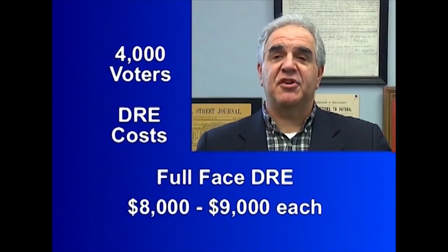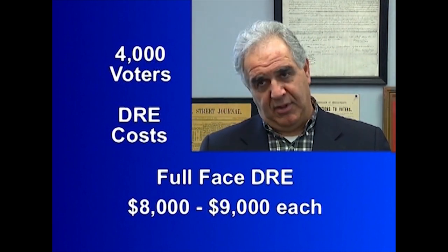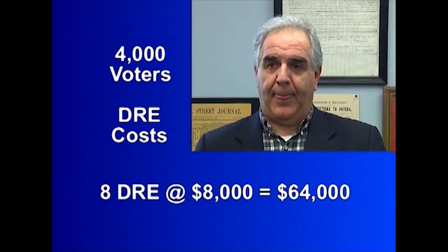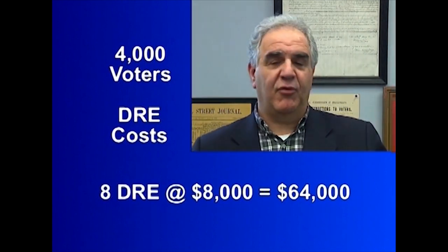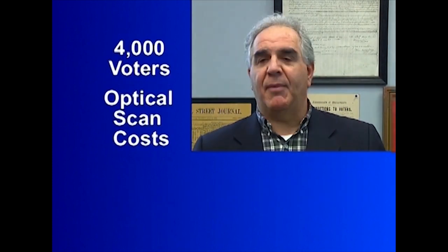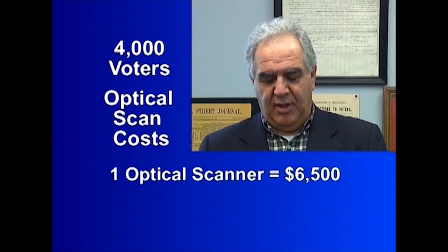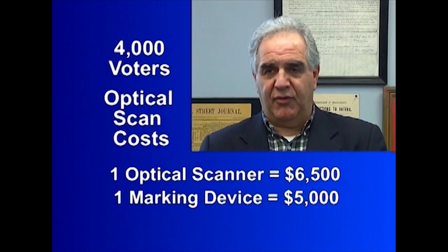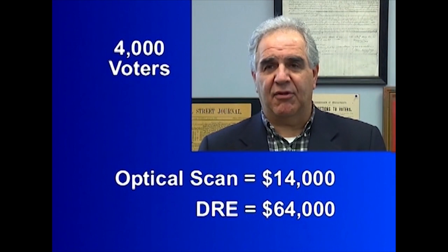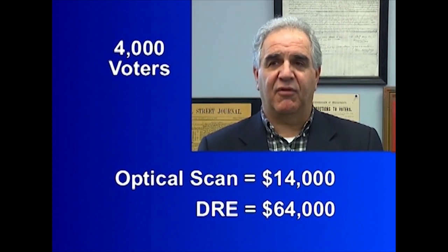DREs cost at least $5,000 a piece. In fact, the full-face touchscreen DREs are going to be in the neighborhood of $8,000 to $9,000 a piece. So let's use that number, because I forget New York has a full-face requirement. Let's use $8,000, right? So we're at $64,000 for DREs. The same location with optical scan and an auxiliary marking device as you requested is let's say $6,500 for the optical scanner, $5,000 for the auxiliary marking device, so $11,500, and about $2,500 for voting booths, so $14,000 versus $64,000. And you're taking care of every single voter.